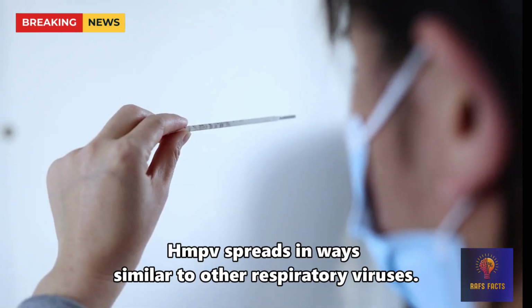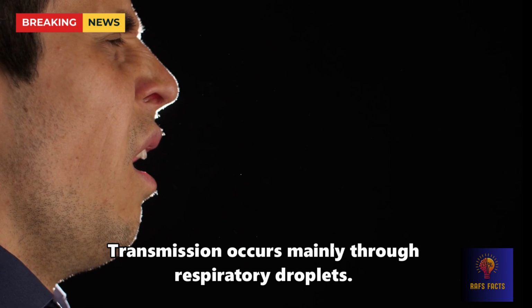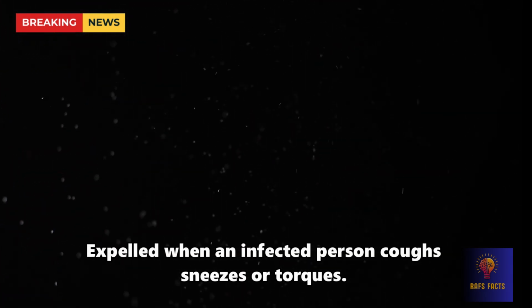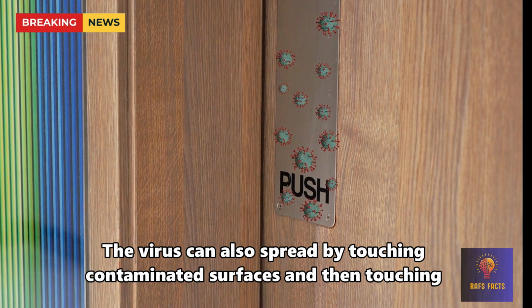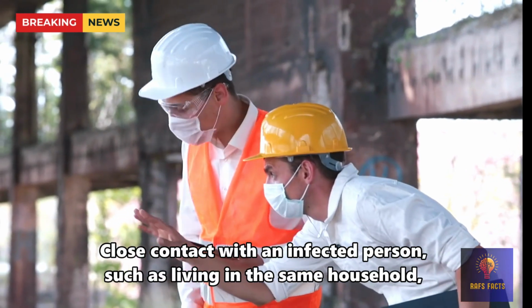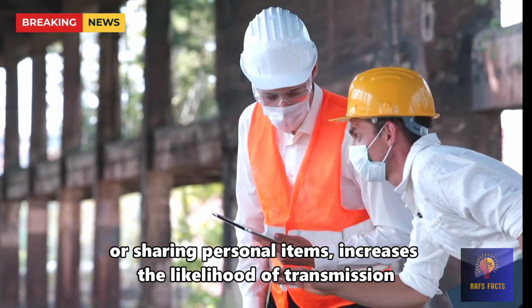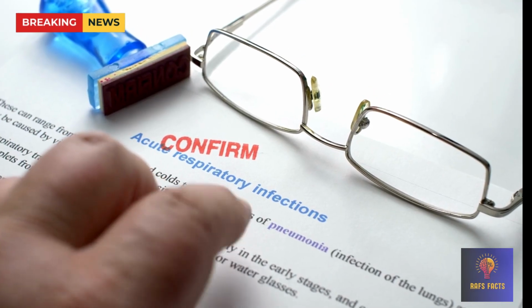How is HMPV transmitted? HMPV spreads in ways similar to other respiratory viruses. Transmission occurs mainly through respiratory droplets expelled when an infected person coughs, sneezes, or talks. The virus can also spread by touching contaminated surfaces and then touching the face, particularly the mouth, nose, or eyes. Close contact with an infected person, such as living in the same household or sharing personal items, increases the likelihood of transmission.